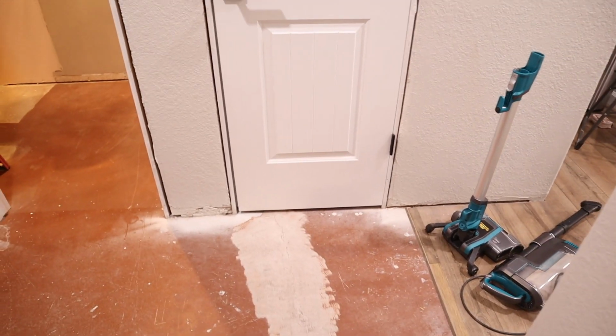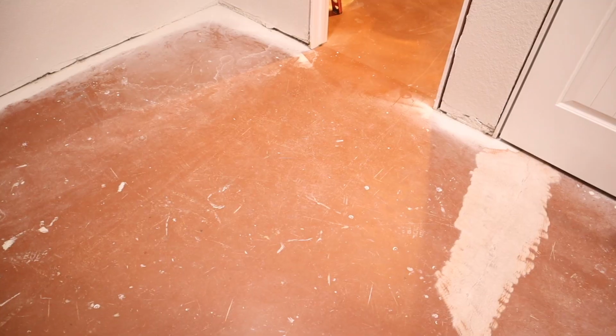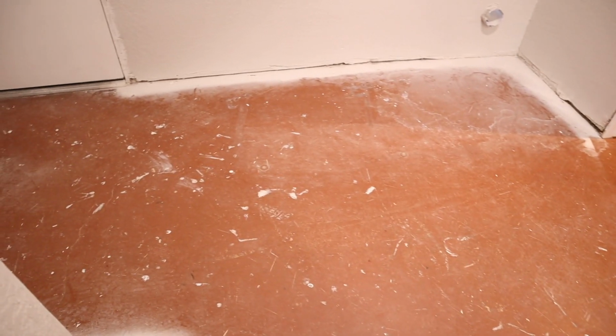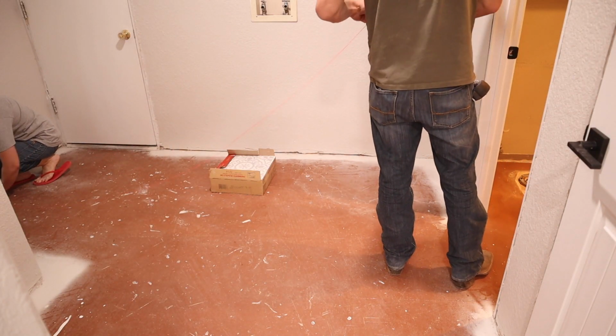We had to hang up plastic and stuff because it was extremely dusty, so I just had to clean all this, vacuum it, wipe down the walls. But now the last step is going to be to mop these floors because they have to be completely clean before we can start laying down the tile. I am so excited, you guys, to no longer see this splattered, stained concrete.